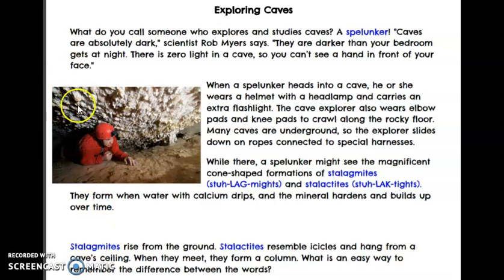As a spelunker heads into a cave, he or she wears a helmet with a headlamp and also carries an extra flashlight. The cave explorer also wears elbow pads and knee pads to crawl along the rocky floor. Many caves are underground, so the explorer slides down on ropes connected to special harnesses.